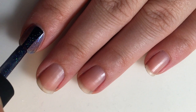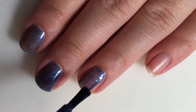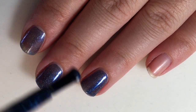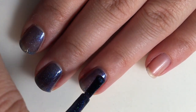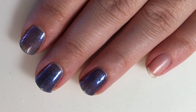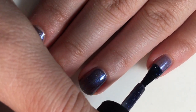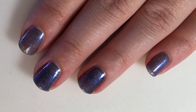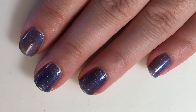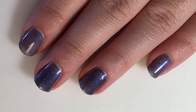And it is quite sheer on this 1st coat, but it applies nicely. It applies nice and evenly. I don't feel like it's wanting to drip down my nails or pool, and that's kind of how I feel all INLP nail polishes are. They have a really, really good formula, and they're really good quality. Okay, so there is 1 coat of Unfazed. It is still quite sheer, so you will definitely need 2, possibly 3. But we're gonna let this dry and then we will be back.